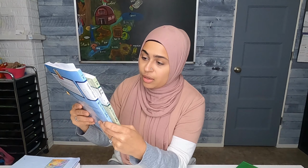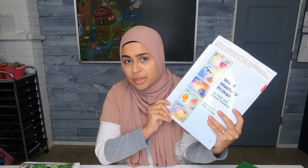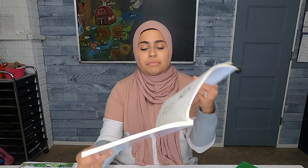So those are two resources. The All About Spelling books, if you notice, are just the teacher's manual. I use those, and then I use this one called the Word Mastery Primer. This is for grades 1 and 2. My younger daughter would participate with us often. It talks about the different letters, different sounds, short vowel sounds, and introduces the kids to that. This is a really good book, in my opinion, for beginning spellers, because it solidifies those basics and builds upon them. And I really like that.